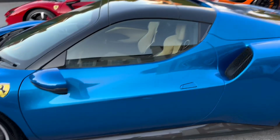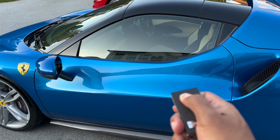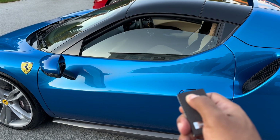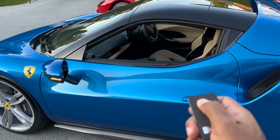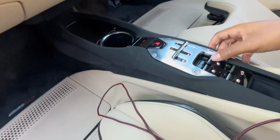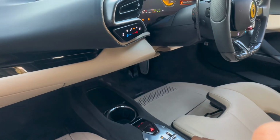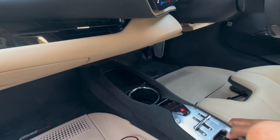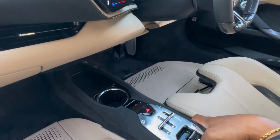Not sure if you can actually put the roof down from the keys, the same as the SF90. I'll try if I hold this. Does the roof go down? No. That would have been cool if the roof went down when you held this, but so you turn the ignition on and then you press this button here and then the roof folds. That is the window. You press this button here and the roof does fold down.